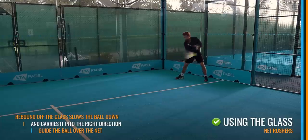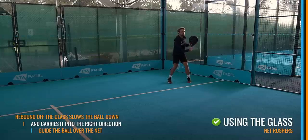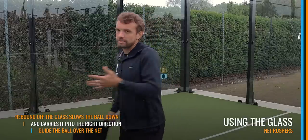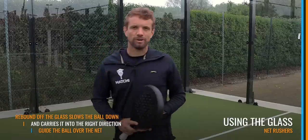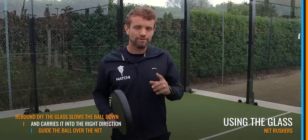So just remember that once you've hit that return, you're at the back of the court, use that glass, because often players that net rush hit fast, flat volleys, and if you use the glass, the bounce will be easier. It's more difficult for those players that hit lots of slice or control the speed of the volley. The net rushers often play everything fast, and therefore, I really recommend using that back glass.